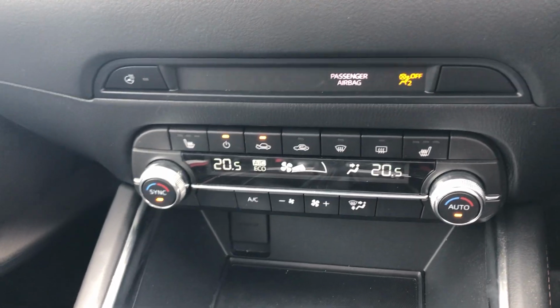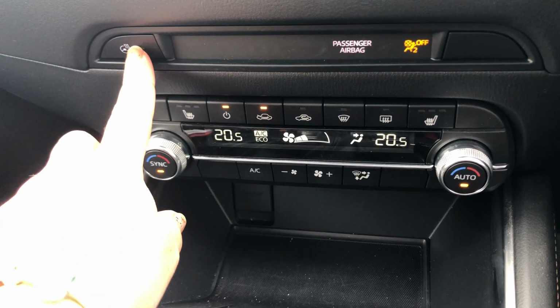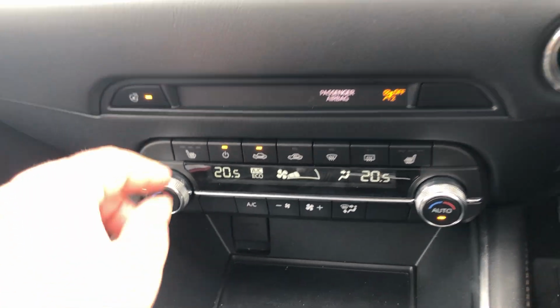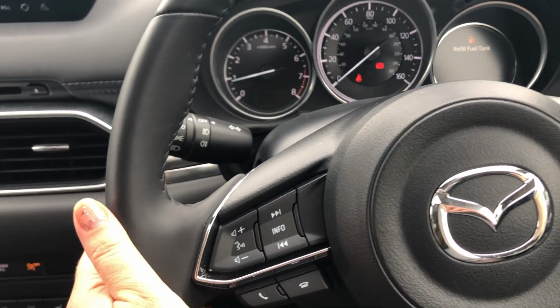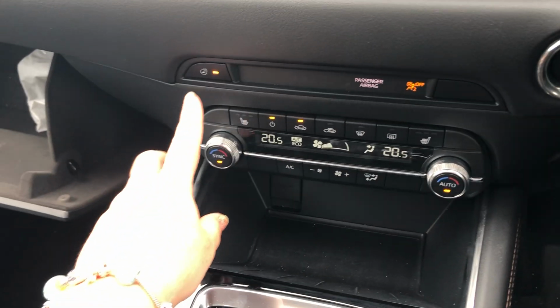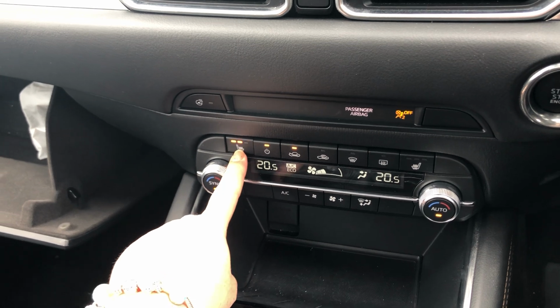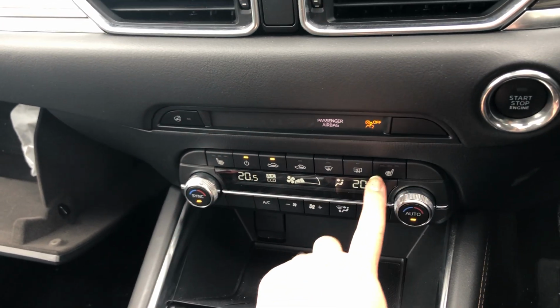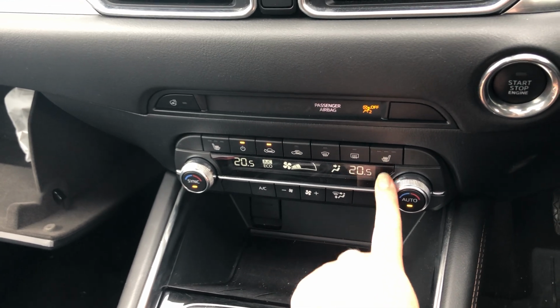Then we have the heating controls. Because I'm in a sport nav, I do have a heated steering wheel, which will light up here. This will heat this part of the steering wheel, not up the top, but just on the sides. It's one of my favourite options, but that's there for you. You have heated seats, so that will do the passenger side. Your driver's side is over here, and you can have 3 powers for those.